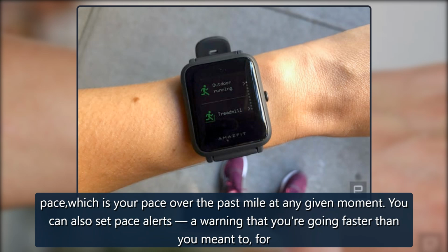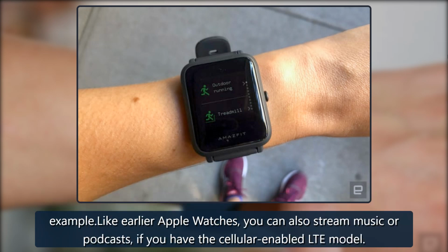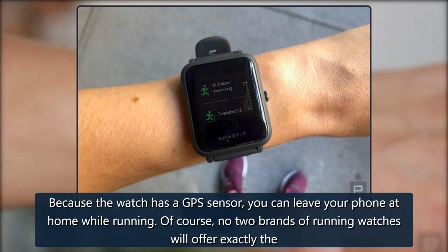You can also set pace alerts, a warning that you're going faster than you meant to. For example, like earlier Apple Watches, you can also stream music or podcasts, if you have the cellular-enabled LTE model. Because the watch has a GPS sensor, you can leave your phone at home while running.